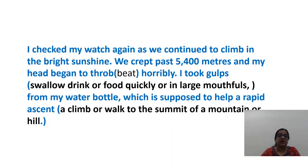mountainous road. What is the meaning of ascent? Ascent means a climb or walk to the summit of a mountain, or to the top of a mountain or hill. What is the opposite of ascent? It's descent.